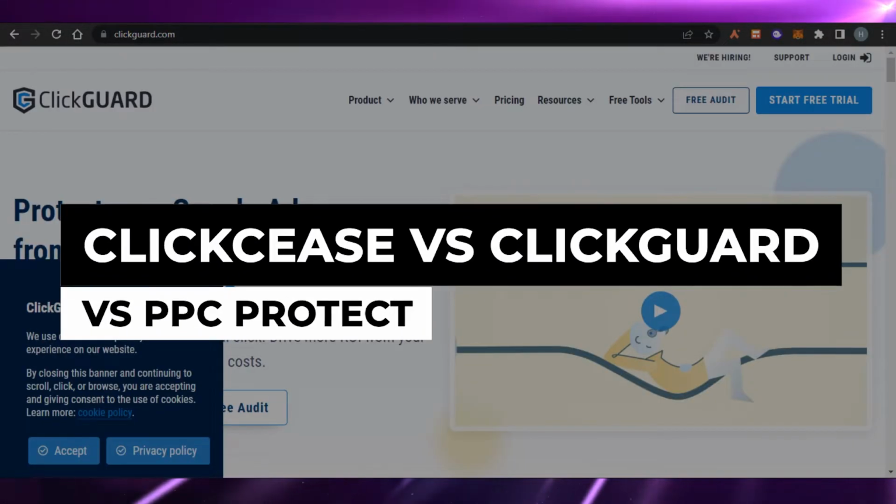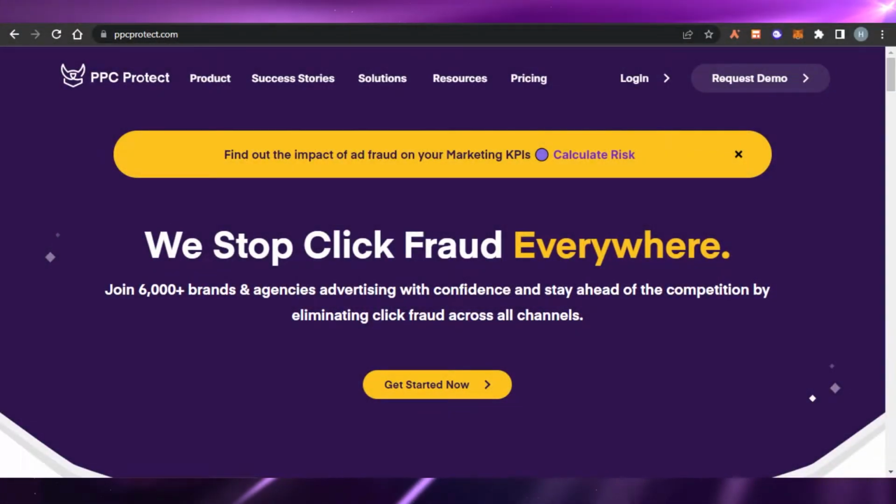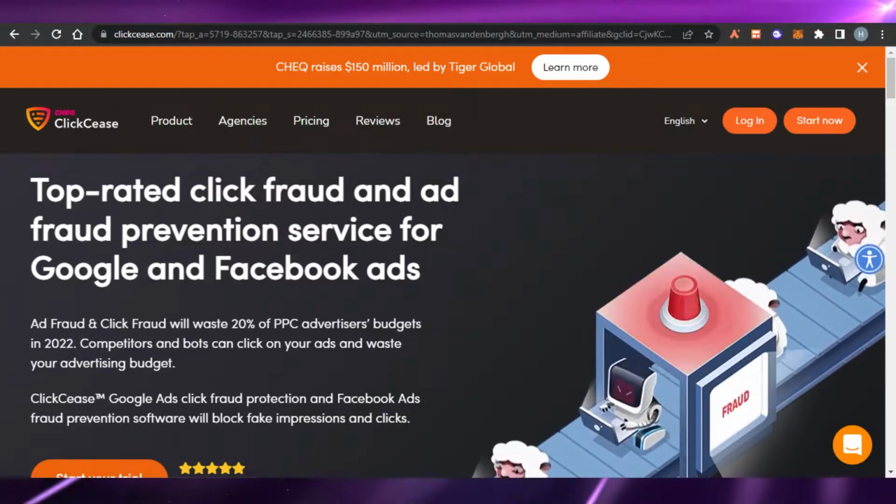ClickCease versus ClickGUARD versus Ppc Protect. Which one is better for you to use for your internet protection?